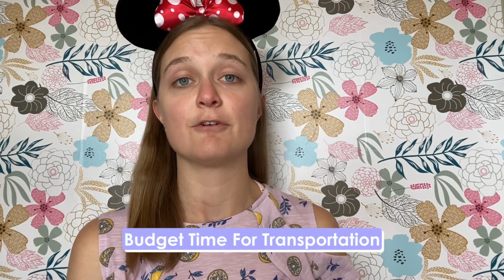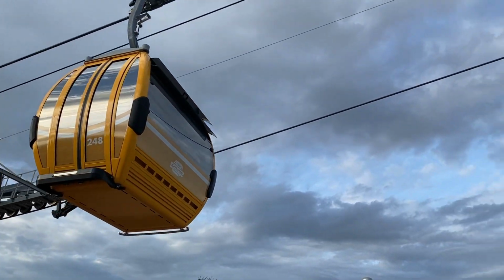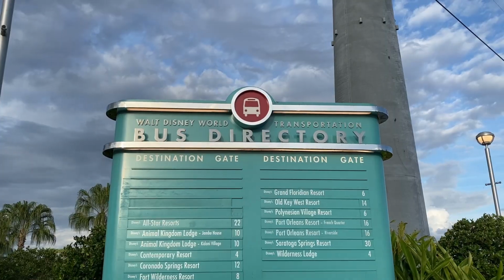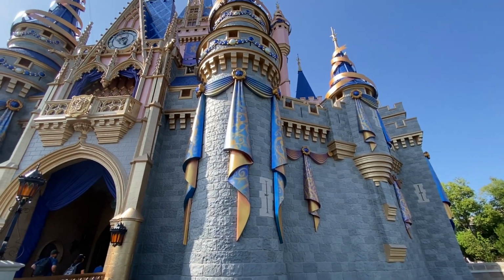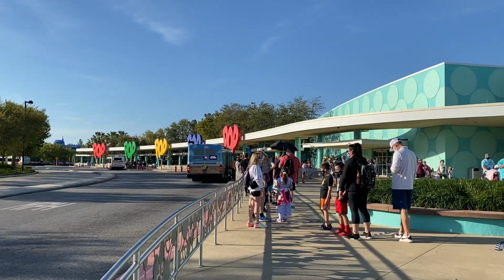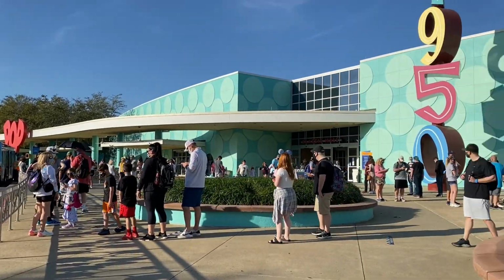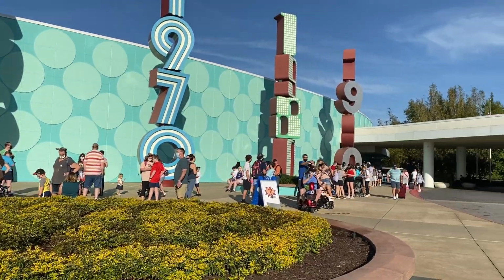Fourth thing you should plan on doing now is budget time for transportation. Now, whether or not you're staying on Disney property, Disney World transportation is a very convenient and nice thing to take advantage of when on Disney property. This is really great for getting you from your resort to the parks, or if you're planning on park hopping during the day. But during the summertime and peak times at Disney World, lines for Disney World transportation can get quite long. The busiest time you can expect to find at Disney World transportation is in the morning and in the evening. That's mainly because the theme parks are opening and closing.